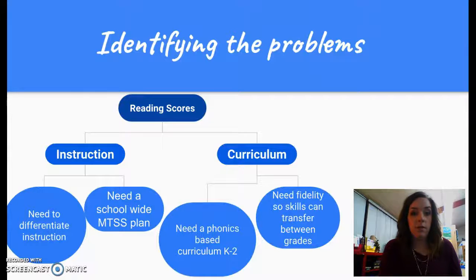Then the curriculum itself. Is the curriculum effective? Is the curriculum doing its job, or are the teachers not doing their job? So first off, phonics-based curriculum is essential in grades K-2. So we've got to look at how to incorporate more phonics and create a better foundation for these readers.